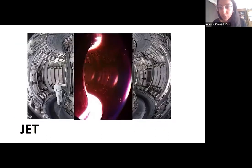So what is the pathway to fusion power? Now I'm going to talk about some big experiments that we're working on at the moment as a global fusion community, and how hopefully towards the end of the century we can get to fusion power. At the moment, we have two massive experiments among many, many others, but these are the two big ones that are running. One of them is called JET, the Joint European Torus, and that's located in Oxford.